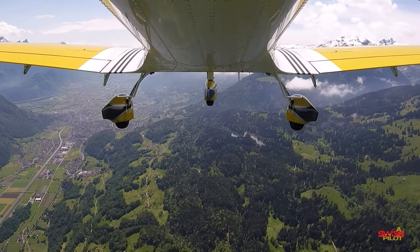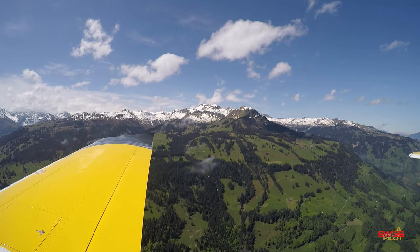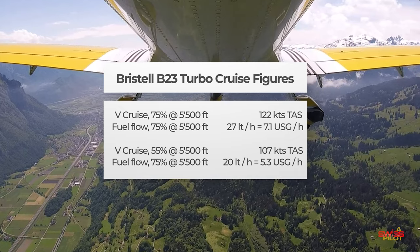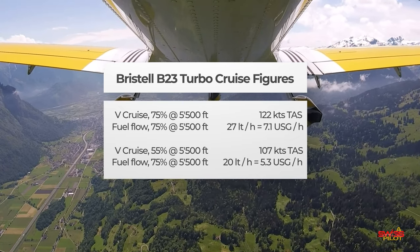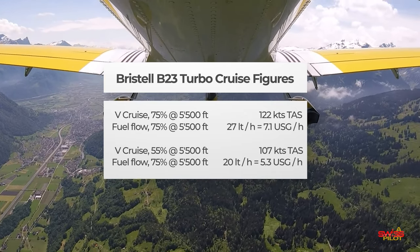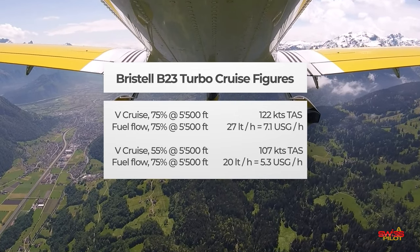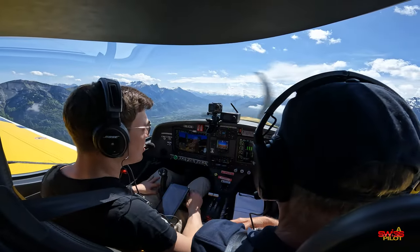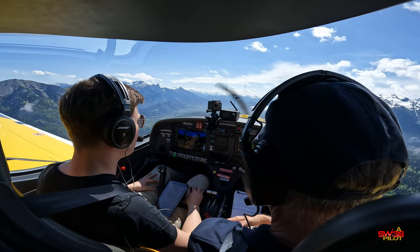As you can see for yourself, I accidentally reduced the power below those 55% that I was looking for. At 55%, the Rotax 915 iS really uses 20 liters per hour, that's 5.3 US gallons, while still doing 107 knots true. This means that at this power setting and speed, the 915 iS would actually be more economical than the carbureted 912S that would be running at 75% power to achieve the same 107 knots. So while you have the power, as you saw during our departure roll and takeoff, you can also really cruise at outstanding economics with that fuel flow.